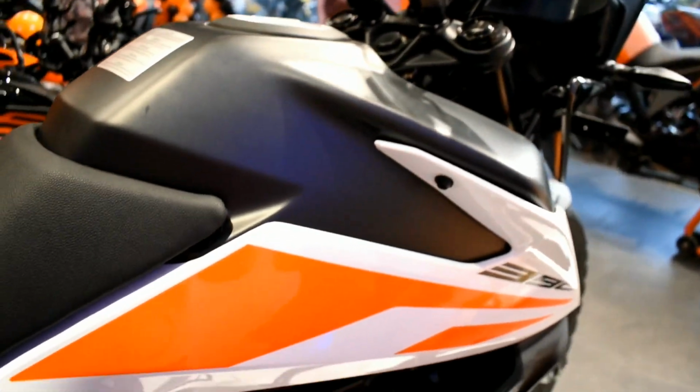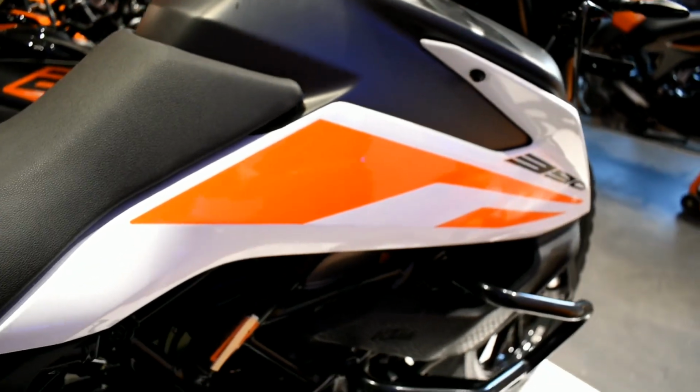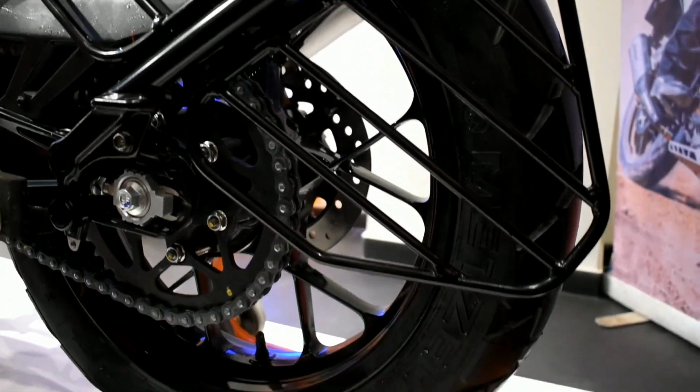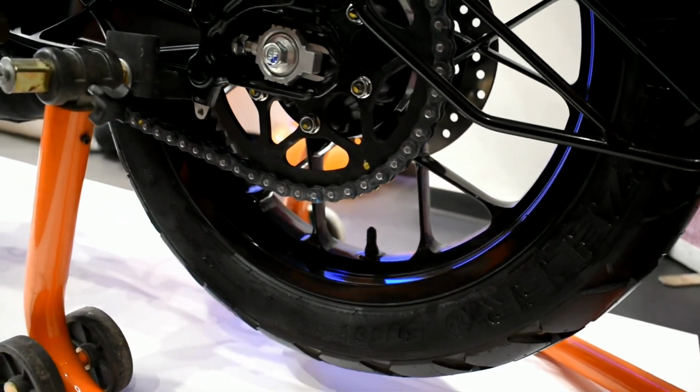This is the other color. This is the white and orange that they also have at the store right here. There is also a Metzeler. As you can see, it's again tubeless.